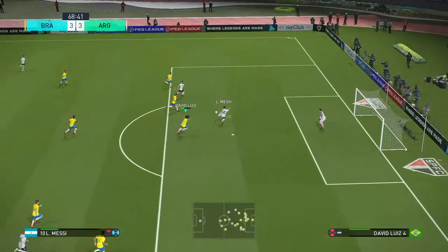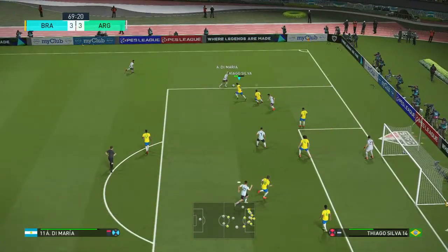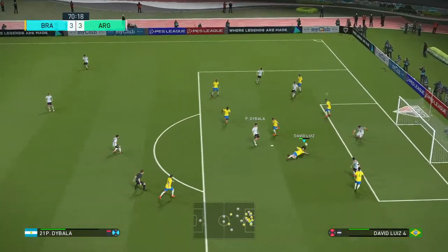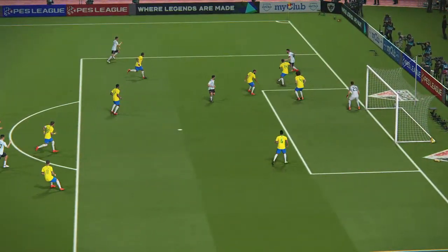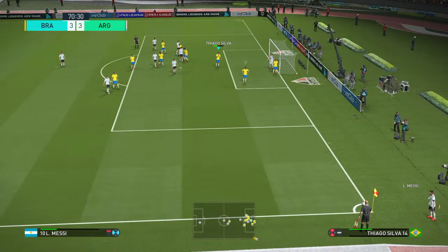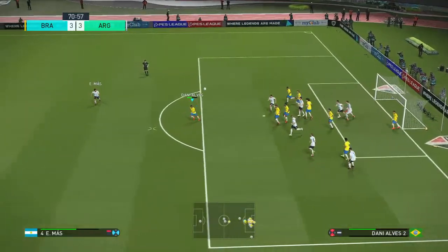Chip through. He's in, surely. Messi over to the left. Di Maria. Dybala has a go! Dybala has a go! He's done very well to get to that. The keeper really dug out his defence then. A magnificent effort. Strong punch.